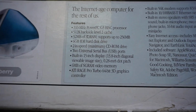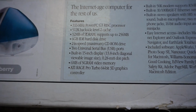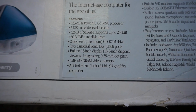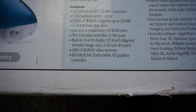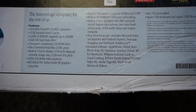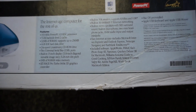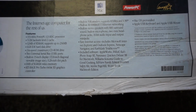This thing comes equipped with a 333 megahertz, not gigahertz, megahertz PowerPC G3, 32 megs of memory, supports up to 256 megs, 6 gig hard drive, 24x CD-ROM drive, 2 USB ports, built-in display, of course, 6 megs of ATI Rage video. And then it's got a built-in 56K modem, 10/100 networking, so you can tell this is an older model. Stereo speakers, and of course, all the ubiquitous software that came bloated on these machines.